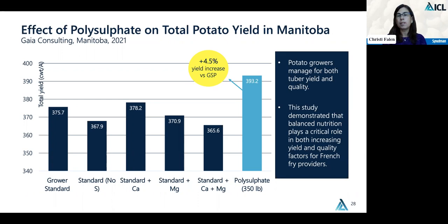And so then you can see the positive response that comes here with the 4.5% yield increase. But from an economic standpoint, you think, well, that's a 17.5 sack per acre increase. So the percentage is there, but if you look at that 17.5 sacks, if you got $34 per sack, you're looking at almost $600 worth of return that would come from that per acre.